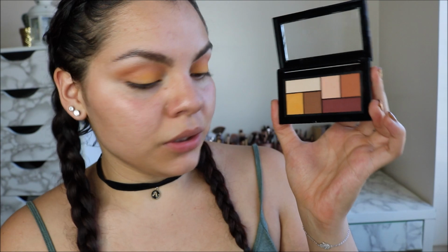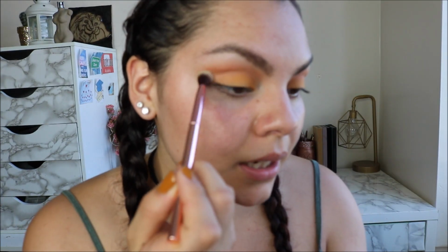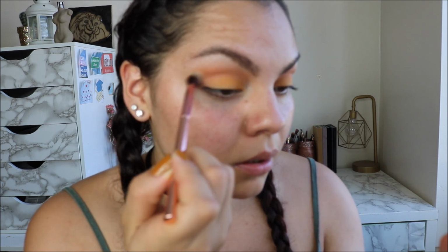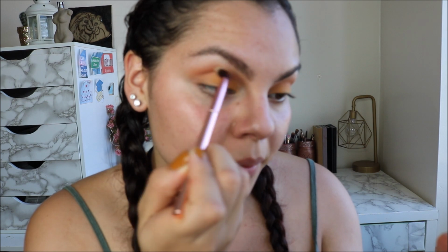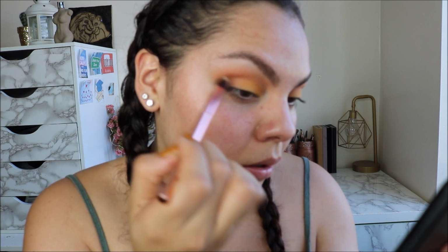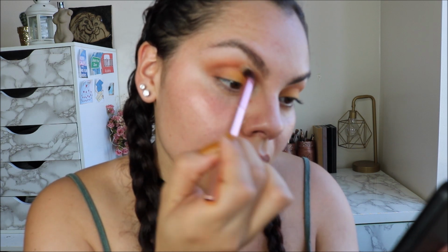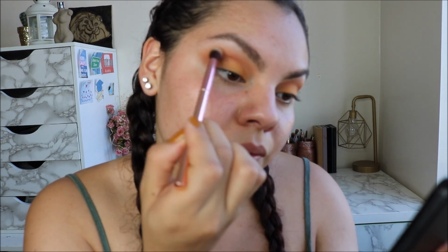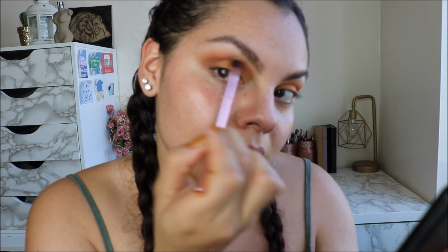This yellow I'm actually impressed with. I keep looking at this like it's a mirror. It's not a mirror. And then I'm going to dip into this chocolatey brown and dust it off and focus it at the tail end of that bone here, this orbital bone. And I'm really just focusing this in my crease.